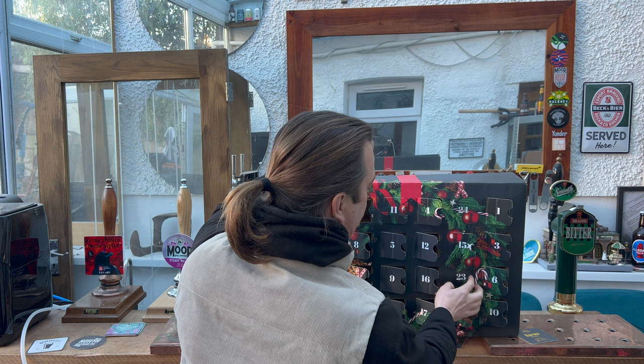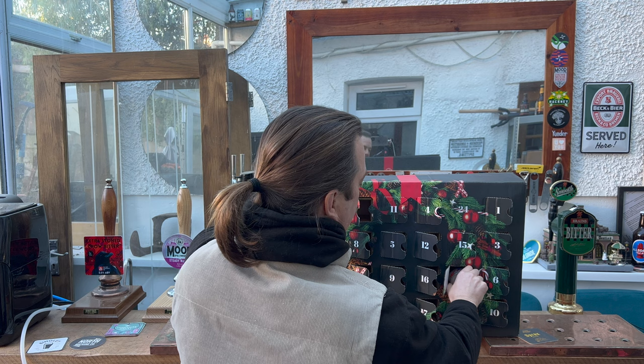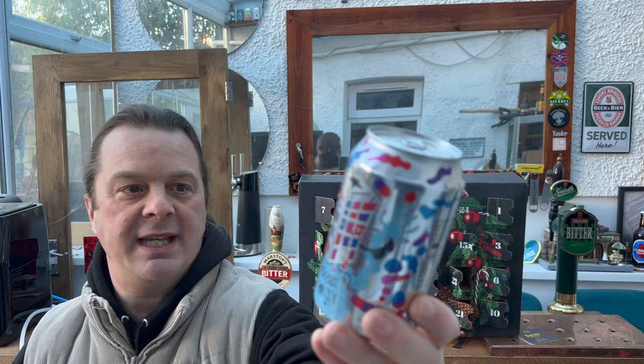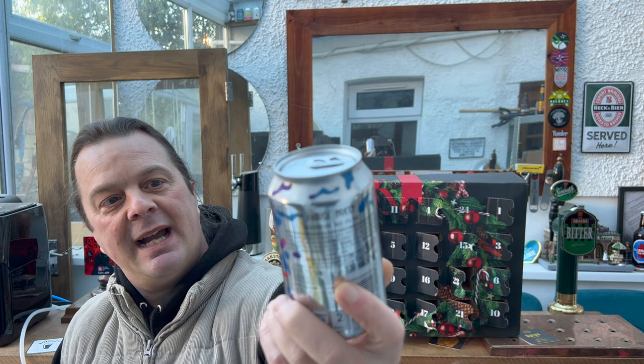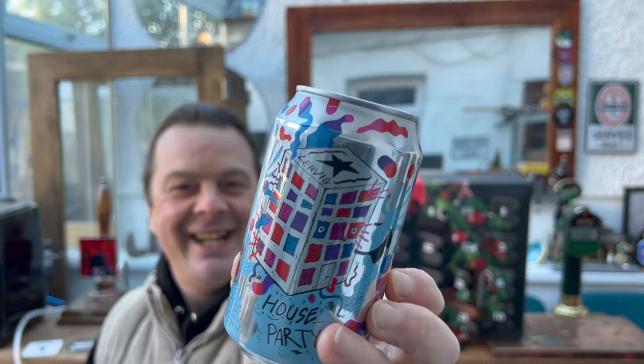Number 23 then. Number 23. What do we have here? Oh, now we have a beer from Norway. This is from Lervig Aktiebryggeri, and this is their House Party Session IPA. It's a 4% ABV, 330ml silver can with, yeah, there's some fun going on in that house, isn't there? All sorts going on there, blimey.